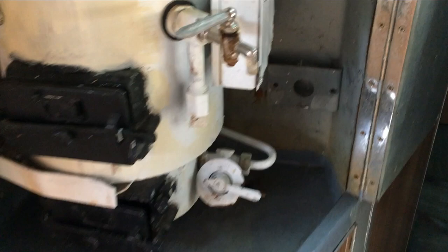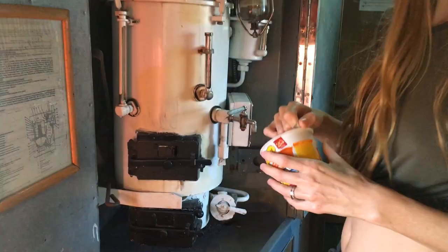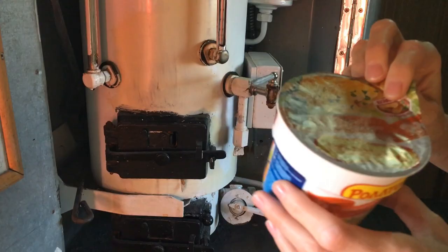Oh, he's eating. And that's the hot tank water, where you get hot water. So this is if you bring food with you, like instant soup or instant potato. This is instant potatoes with croutons. It's supposed to be really good.